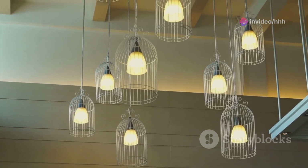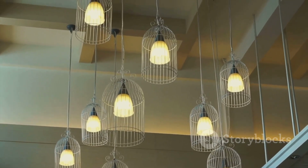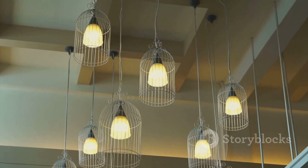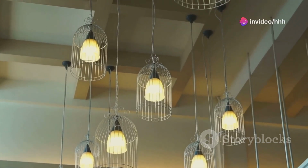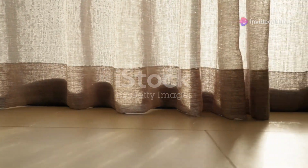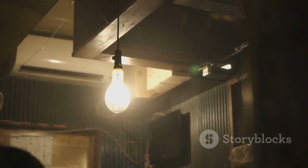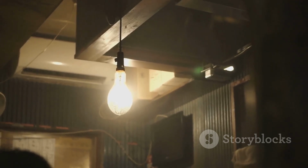Illuminating your space: the magic of lighting. Lighting is often overlooked, but it plays a crucial role in creating ambiance and functionality in a home. Natural light is always best, so maximize the amount of daylight in your home by using sheer curtains or blinds. Incorporate a variety of light sources to create depth and dimension.